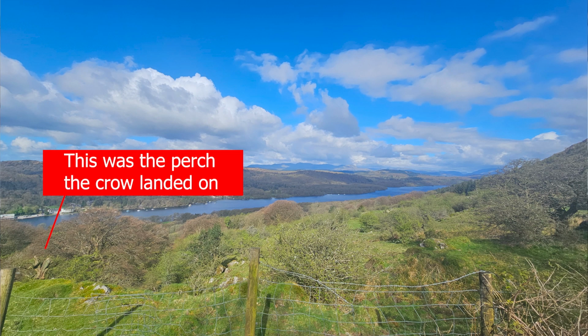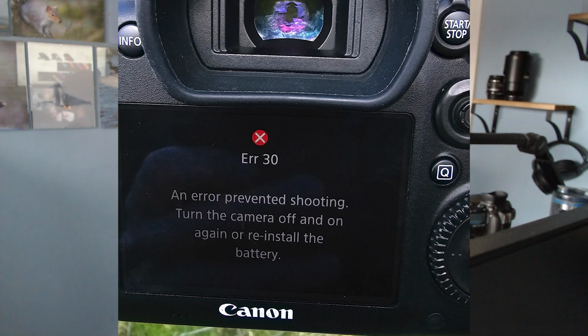Life happens. Then a crow landed about 5 feet away from me. I'm thinking, you know what, this is going to be a perfect shot, because you've got all the lake in the background and everything. So I had all the lake in the background, I go like that with the camera, start to try and take a picture, and I click, nothing. Error 30 on the back, and I'm like, what?